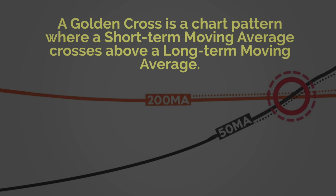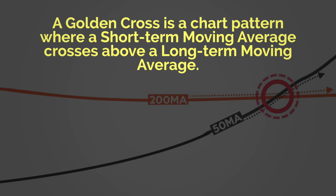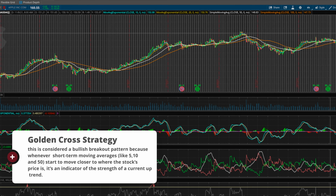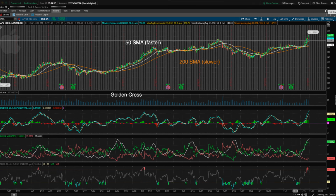So a Golden Cross is a chart pattern where a short-term moving average crosses above a long-term moving average. Now, this is considered a bullish breakout pattern because whenever a short-term moving average like the 5, 10, and 50 period starts to move closer to where the stock price is, it's an indicator of the strength of a current uptrend.